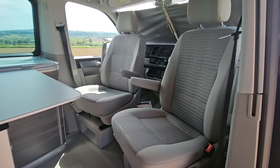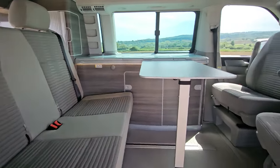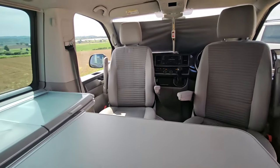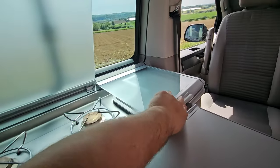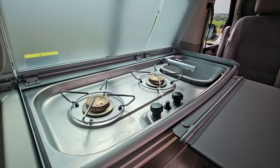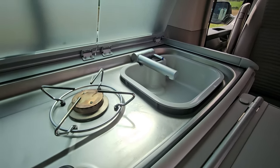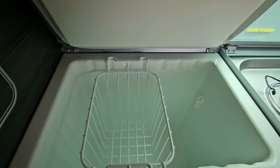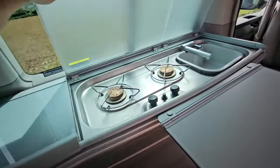So you can see at the front we've got twin captain seats. Beautiful condition this California. It's been extremely well cared for. I'll show you all the controls at the end of the video at the front. So let's take a look underneath these glass panels here. So you can see we've got a twin hob burner, which is gas. We also have our sink, as this vehicle has an onboard water tank. We also have our fridge area with basket, really nice and deep. You can actually put a lot in there, as I have done myself.